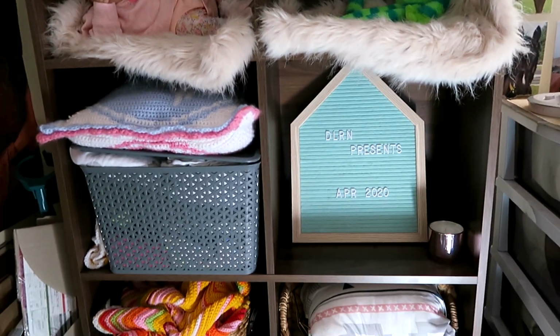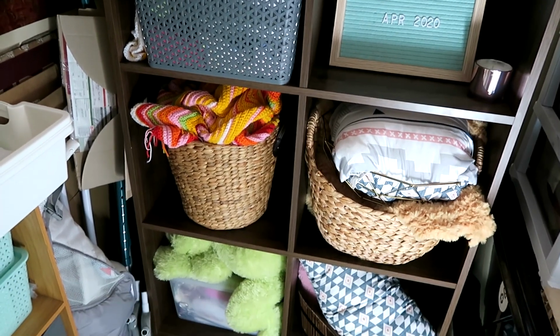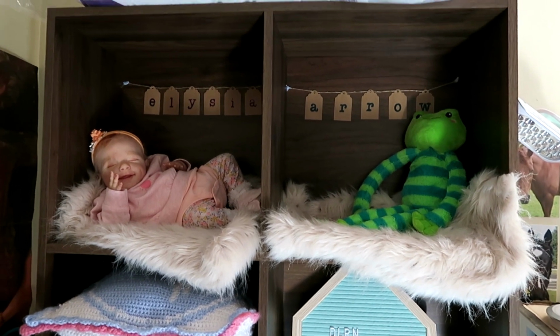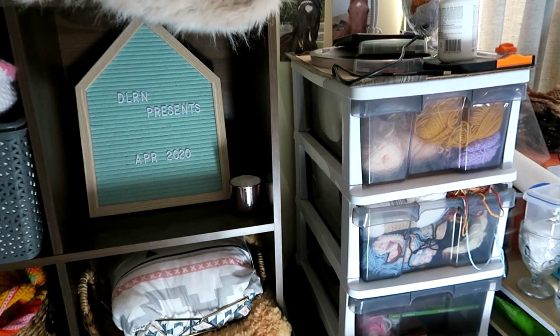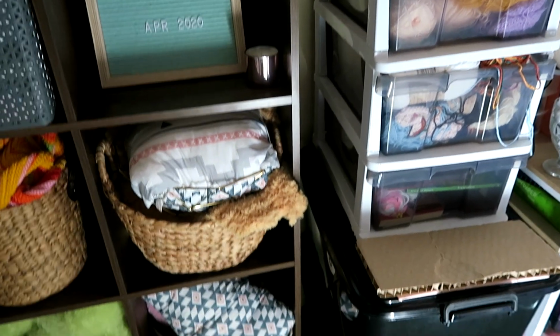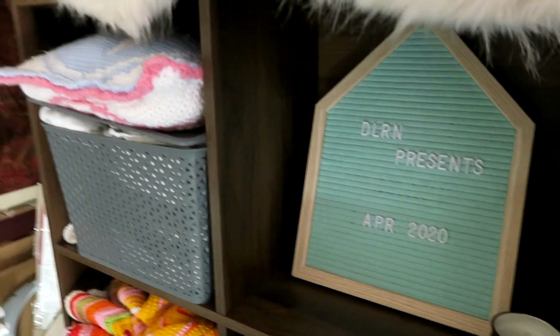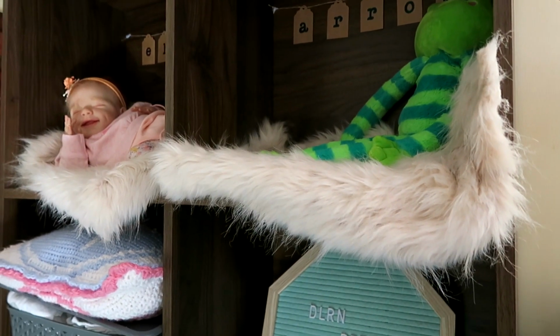So I'm really happy with how it's turned out. I really do like the shelf situation. It's freed up so much more space, and I have a lot more storage, so that's been really helpful for me. As you can see, I do have some containers and some mess beside it that I do need to tidy. Down in those two containers is some more storage stuff for reborns. I'm looking for a better solution for them. Now I will take you over to where I keep everything else.